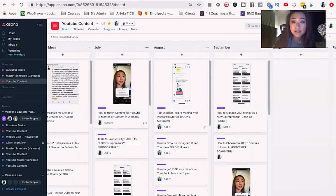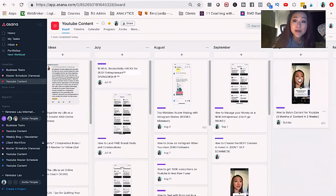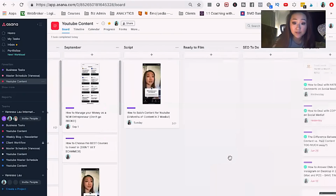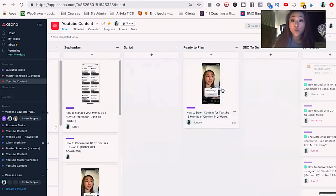What this means is every time I need to script a video, I'm going to move it to script. This way, my team knows that currently this video is in the scripting process. After I've scripted the video, I'm then going to move it to ready to film. The reason why is because I want to make sure my team knows that right now the video is in filming progress.